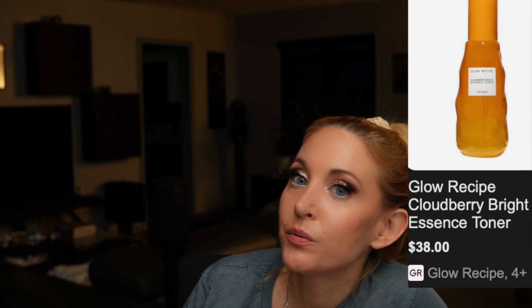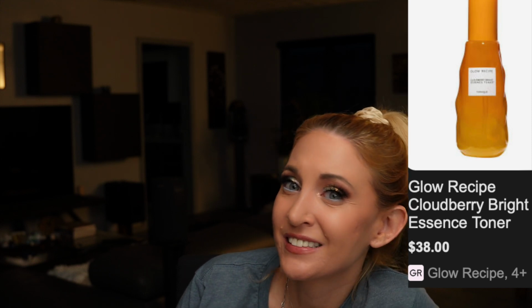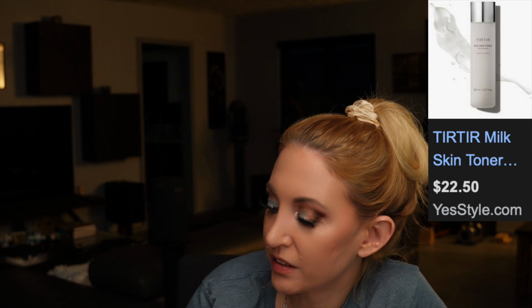I would not do it otherwise though, because it was just kind of a nice hydrating toner. I don't know. I feel like I need to see a little bit more going on in the ingredients for me to want to invest in that again. But I enjoyed it. Another toner that I feel similarly about, however, I could absolutely justify getting another one of these, is the Tir Tir Milk Skin Toner.